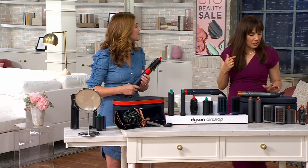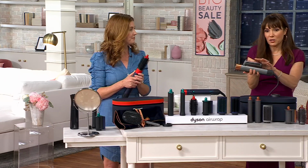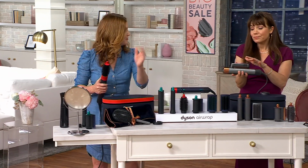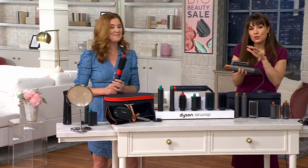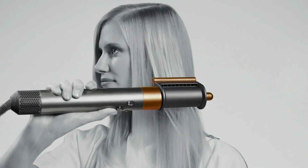And I have found, I'm actually going away next weekend with my family. I will probably take this and one of the brushes. And then this is all I'm going to take with me because... And you have that travel pouch to pop it in. Exactly. Yep. It's so easy to travel with.